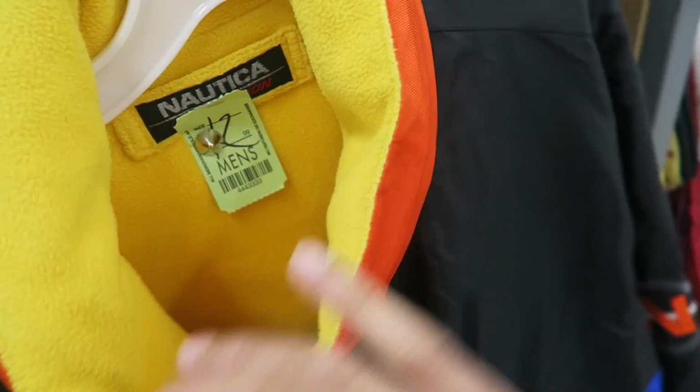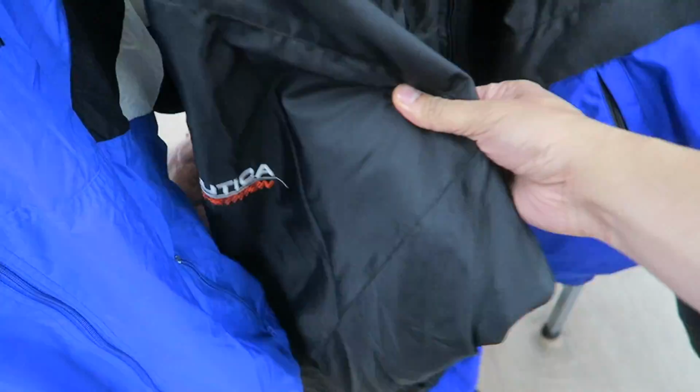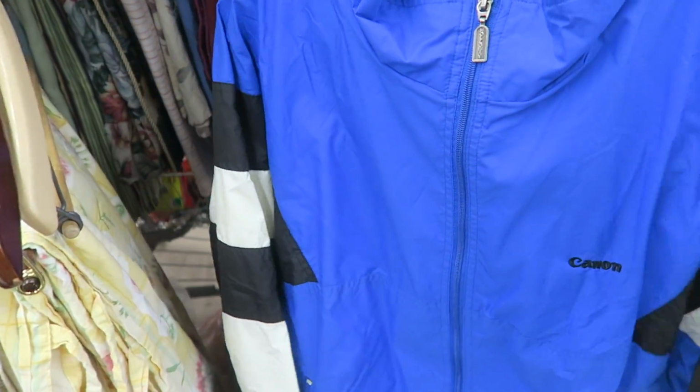We got this vintage reversible Nautica puffer in a size large. See right there, it has Nautica Competition on the arm. I wish I had something on the back, it's pretty plain. And I got this Canon track jacket. Pretty cool pieces. Not sure if I'm gonna pick up either though, because Nautica doesn't really do too well.